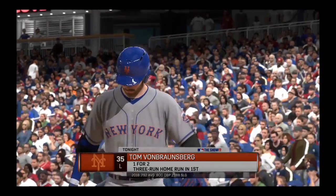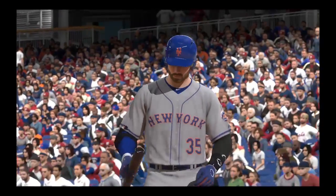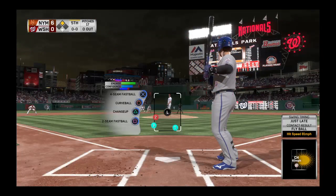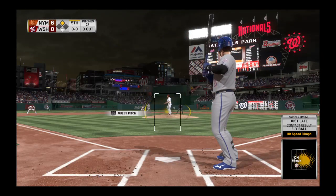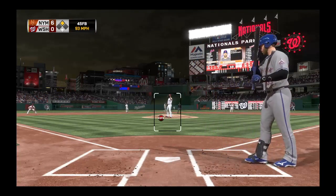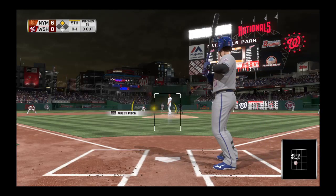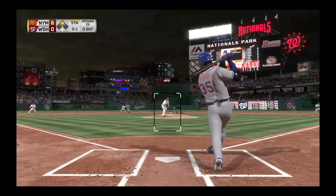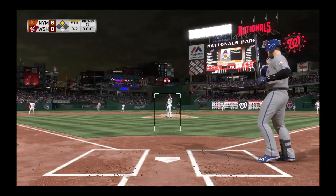Ready for another shot now. Right fielder Tom Vaughn comes in 1 for 2 with that home run he hit earlier. Oh, now here we go. Come on. First pitch of the at-bat. Takes a look at one catching the outside corner. Here's the 0-1. And this is fouled back and out of play.